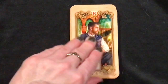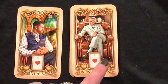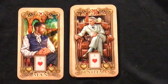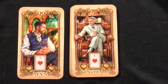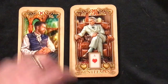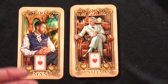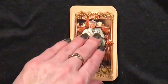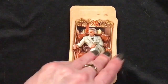We've got the man. And we've got the gentleman. So we've got two men here. If you were reading for somebody in, let's say, a same-sex relationship, you could pull out the two men for that, or you can keep two men in there, one representing one man, one representing another. So I think that's quite handy to have them. And they're both looking in different directions as well, which is quite interesting.